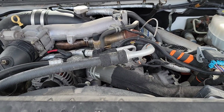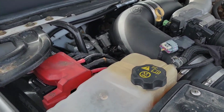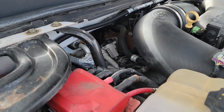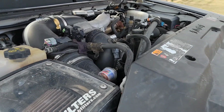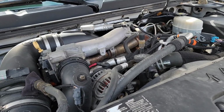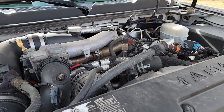I haven't done an EGR delete or anything like that yet. I do have the full 5-inch exhaust. I have another downpipe, a 3-inch straight downpipe to put on it. I just never have got around to putting it on there. And as far as the transmission goes, I've got upgraded tunes on the transmission for the shift points and a couple other little things done in the transmission.